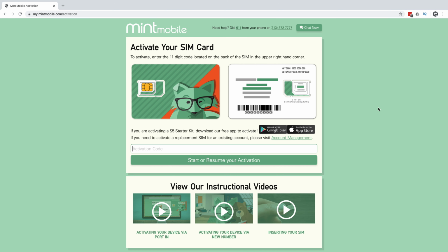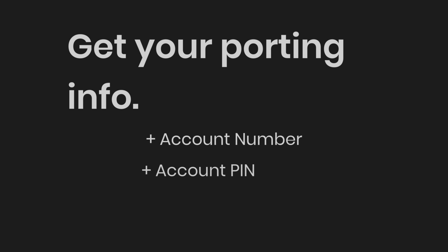Before we get started, if you are keeping your existing number, what you want to do is first keep your current service active. When you activate your Mint Mobile SIM card, Mint will automatically contact your current provider and cancel your plan. Second, get all of the information you need to successfully transfer your number. This is called porting your number, and to do this, you need your current account number, your account PIN, and your billing zip code. Some things to note: your account number is different from your phone number, and your account PIN is different from your voicemail PIN. And lastly, make sure your current phone is unlocked and paid off and compatible with the T-Mobile network, which is what Mint uses for coverage.